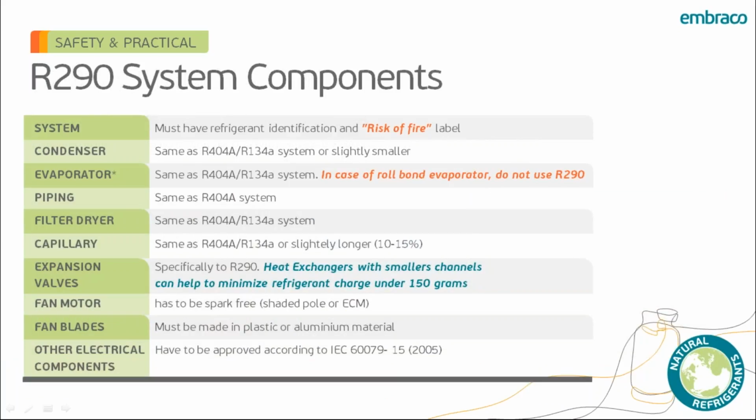So a little bit of information about R290 system components. The system must have a refrigerant identification and risk of fire label, something similar to this. The condenser is basically going to be the same as 404A or 134A system, or it could be slightly smaller because of the efficiency of the natural refrigerants.